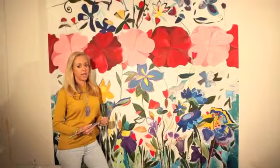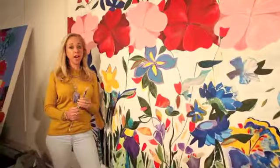The white texture in the background was all carefully planned. It was all done after the flowers were painted. And one of my favorite flowers in this entire large painting is right here.